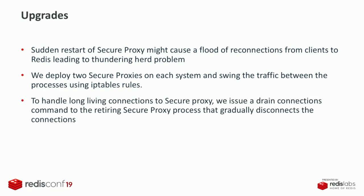So now all the new connections are transferred from the old proxy to the new proxy. And what about the old connections? There are many long living connections, like the Java clients keep long living connections, and since they have already made the connection, they don't get disconnected. So you have to gradually tell the old proxy to start disconnecting those clients so that they can reconnect and go to the new proxy. That's how we solve the upgrade process by gradual disconnection, and we have the whole upgrade happening smoothly with the new proxy running.